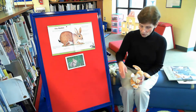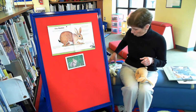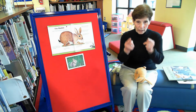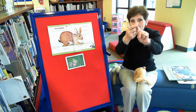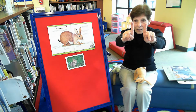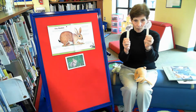Okay, there's our bunny. Now, before we get started, we're going to do a little bunny thing, but I want you to see I drew bunnies on my fingers. So you can do that too. You draw the ears and the bunny eyes and the nose and the mouth, okay? But I have bunnies like this. All right, so here we go.